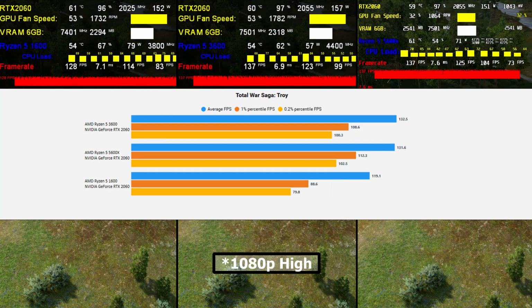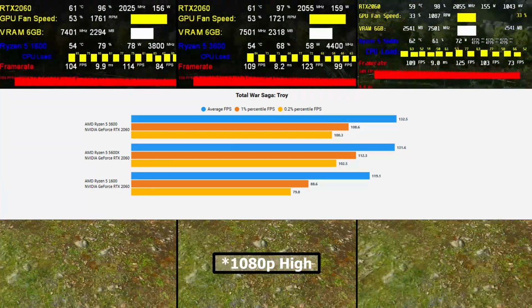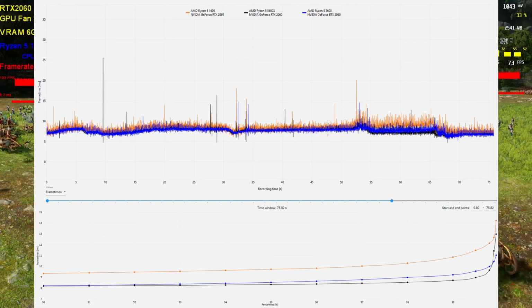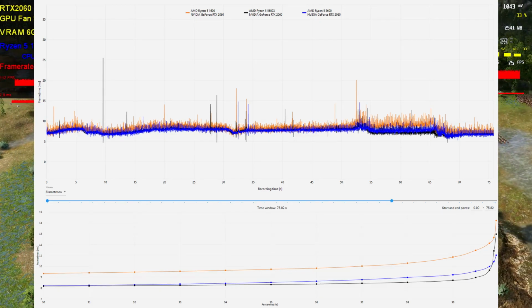But unfortunately 1600 could not fully utilize the RTX 2060 throughout the whole benchmark. But it is very clearly visible how the frame time line looks flatter. 1600 has a much bigger frame time interval. So even if we look at average FPS, the difference is only 10% between 1600 and 3600, or 5600X. Frame time interval is clearly showing a much bigger difference.